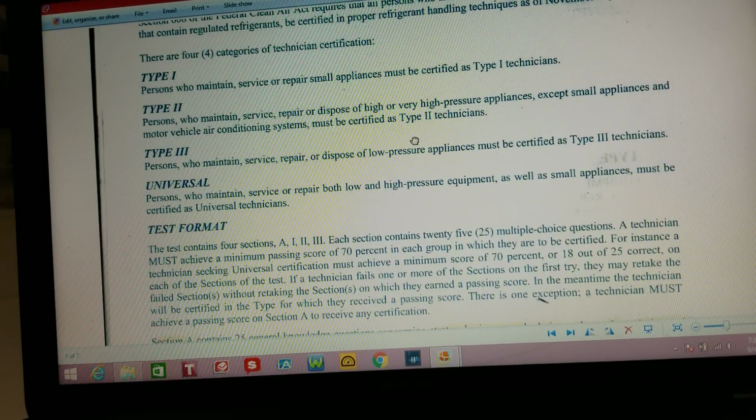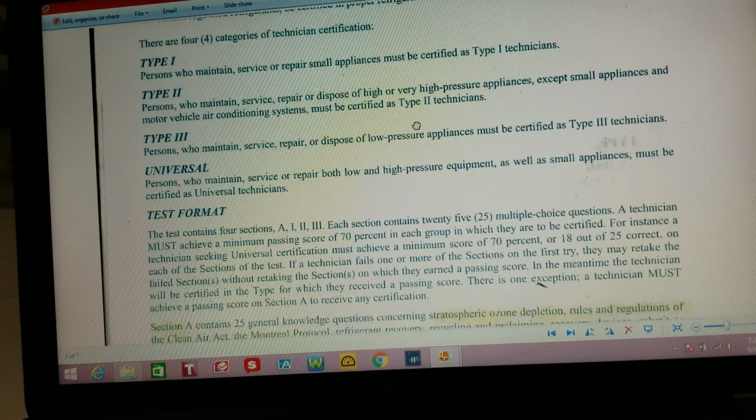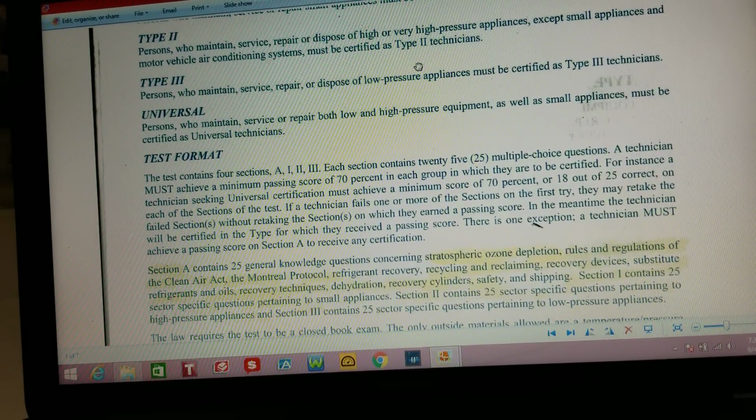Type 2. Persons who service, repair, or dispose of high or very high pressure appliances, except small appliances and motor vehicle air conditioning systems, must be certified as Type 2 technicians. Type 3. Persons who maintain, service, repair, or dispose of low-pressure appliances must be certified as Type 3 technicians.